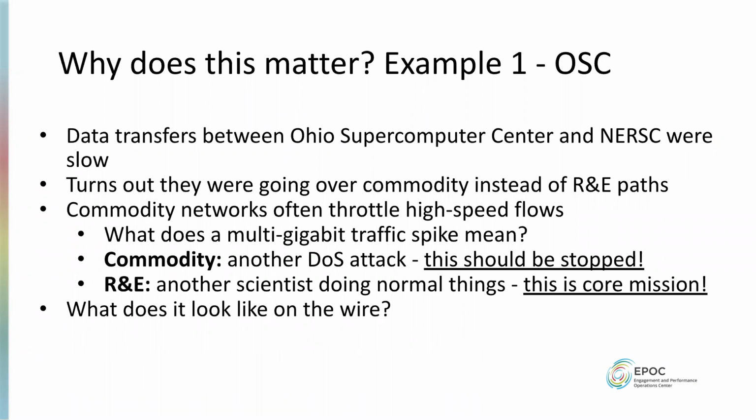In the science world, that's just another data set, right? And in fact, it's not something that should be stopped, right? That's the core mission for which the RNE network infrastructure is designed and built. And so we should enable that, right?